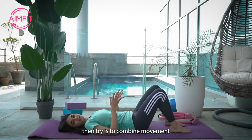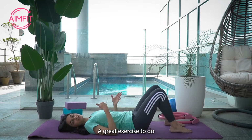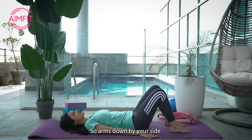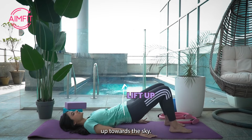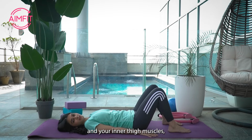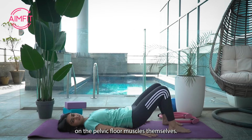What you can then try is to combine movements with this pelvic floor activation. A great exercise to do that is your pelvic bridge. So arms down by your side, use that activation by exhaling to hold in and then lift the hips up towards the sky. This way you're going to engage more than just your glutes and your inner thigh muscles, but actually work on the pelvic floor muscles themselves.